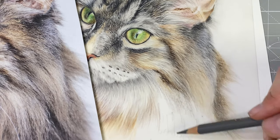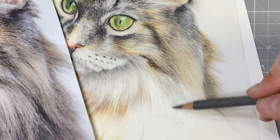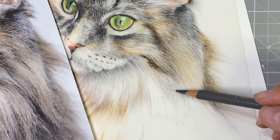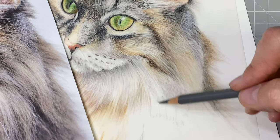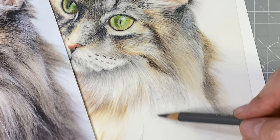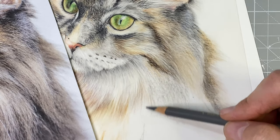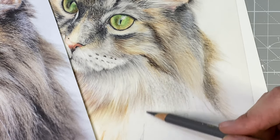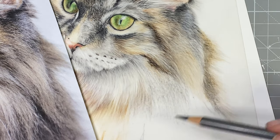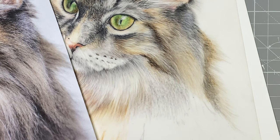Can you guys see the wobbly texture from the watercolor paper underneath? That really adds to the fluffy look. I like it. And then when we do the squiggly slice tool, I think it'll make it even better. Okay, I'm going to add some Bistre in here.